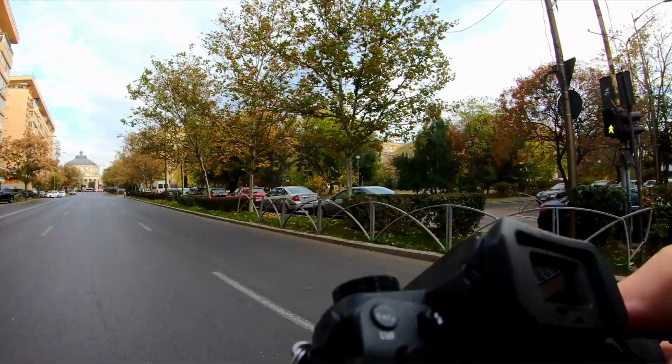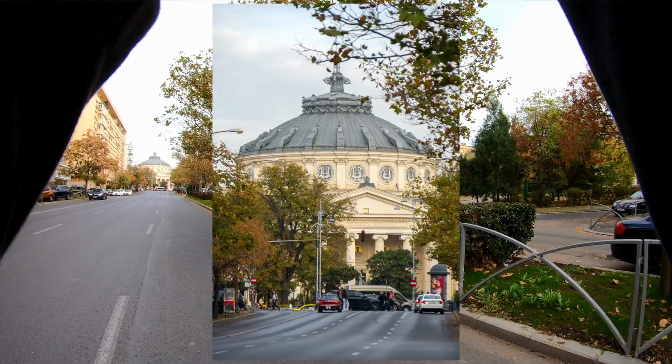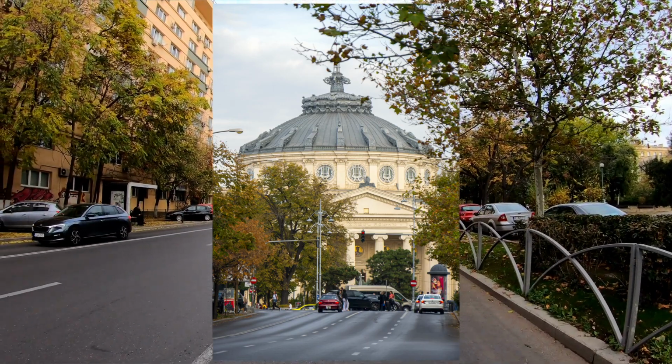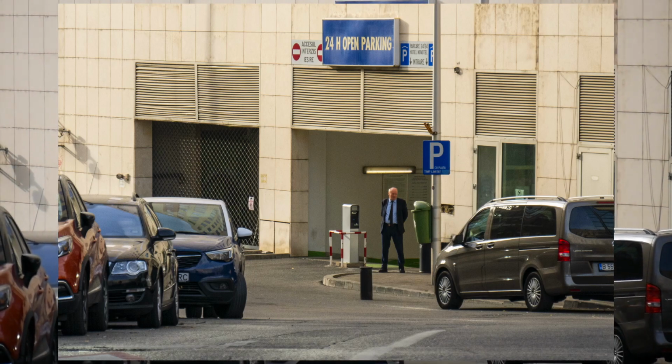Here, tell me if a smartphone can do this. I photographed the Athenaeum from far away with a mediocre lens and camera. I like the good light on the Athenaeum, but from that distance, can a smartphone see these details so good? I believe not. That's why it's good to have a camera. Here, that person caught my attention. The light is good and I told myself that I have to take this photo.